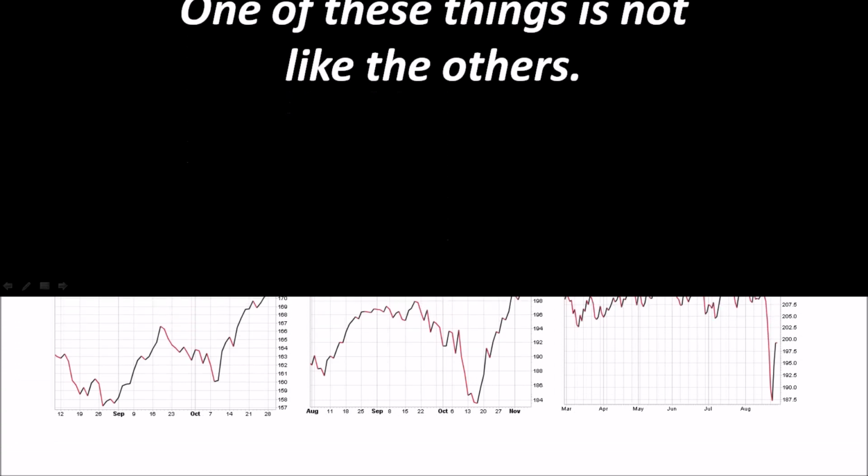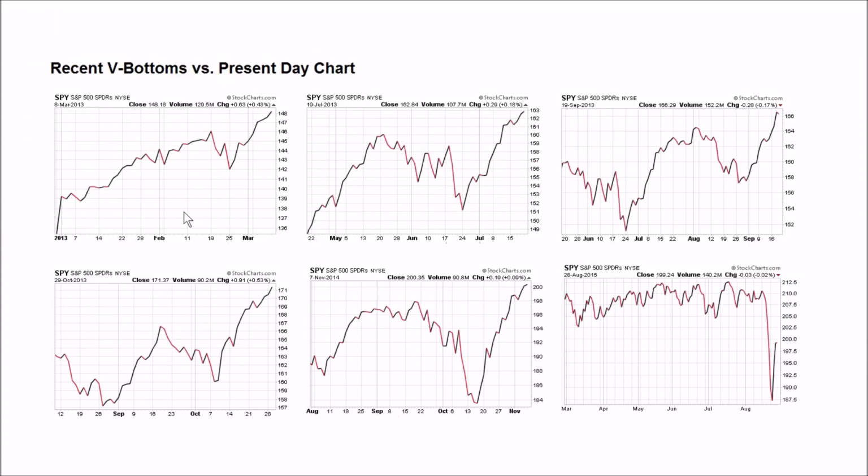This expression from our childhood can help us understand the risks in the present-day market relative to the risks in the last few years. These charts here are examples of some of that odd V-bottom behavior, something that we've never seen in our lifetime. Most of us. A V-bottom is basically when you get a pullback and soon thereafter you go on to make a new high. A pullback, a new high, a pullback, soon thereafter a new high.